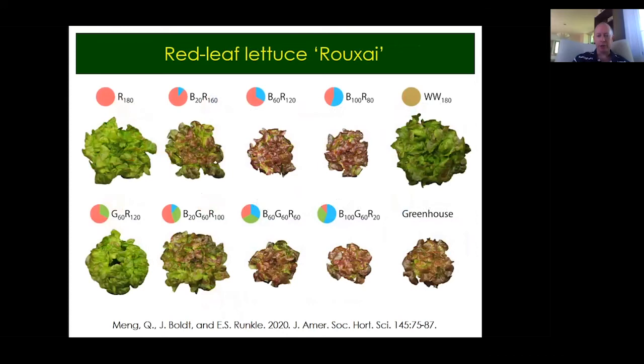Again, these are representative plants from each of the treatments at harvest, and this is for the red leaf lettuce Rouxai. Not surprisingly, we have a relatively large head of lettuce under only red, and as you go left to right, we see increasing blue, and the effect that has is on inhibiting extension growth, but also to some extent an increase in the coloration. Here's the warm white control there on the right, and we see relatively similar responses as red with just a little bit of blue.